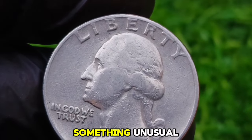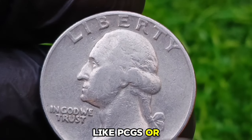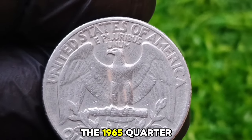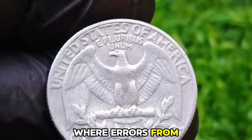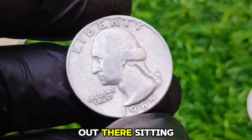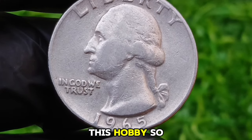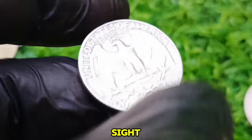If you find something unusual, you can send your coin to a grading service like PCGS or NGC. They'll check the coin for errors, grade it, and let you know what it's really worth. So even though the 1965 quarter was one of the most common coins made, rare errors from that year can be extremely valuable. And many of them are still out there, sitting in drawers, change jars, or even in your wallet right now. That's what makes this hobby so exciting. You never know when you might find a real treasure hiding in plain sight.